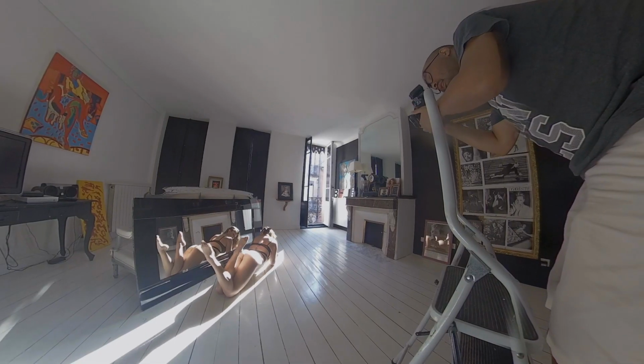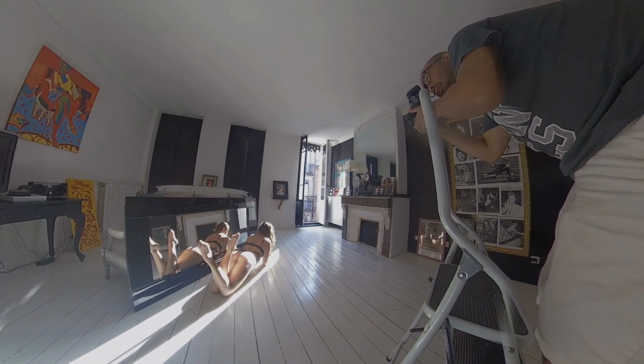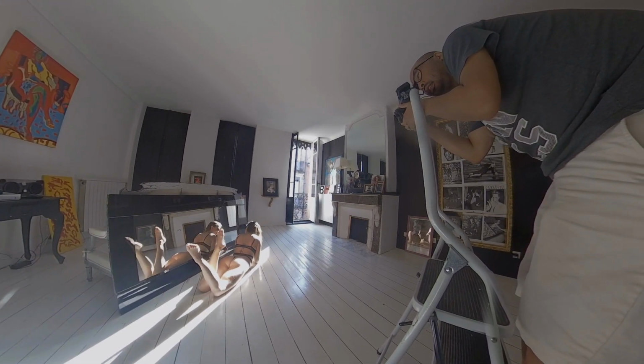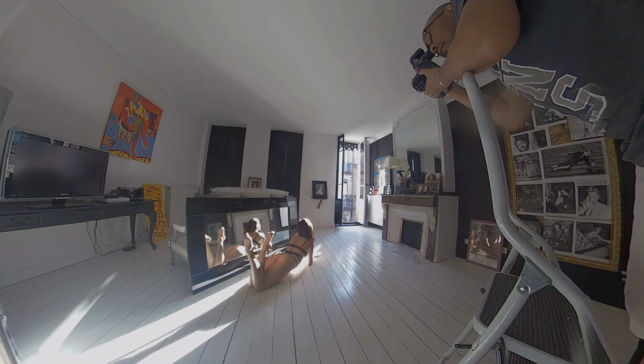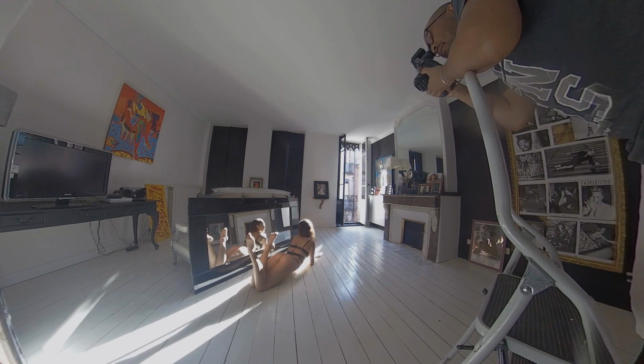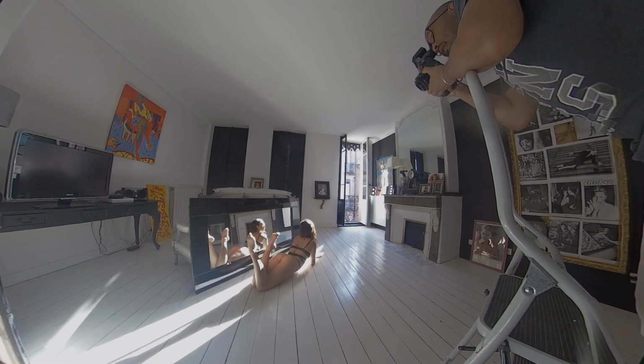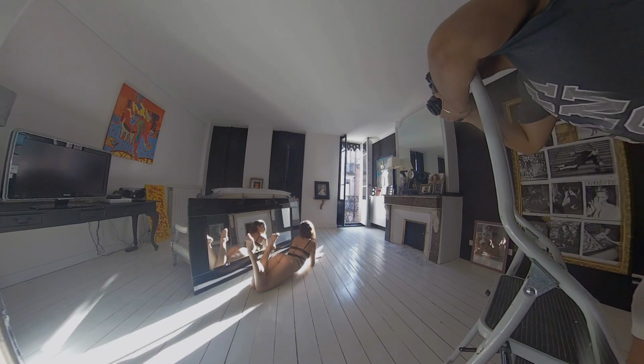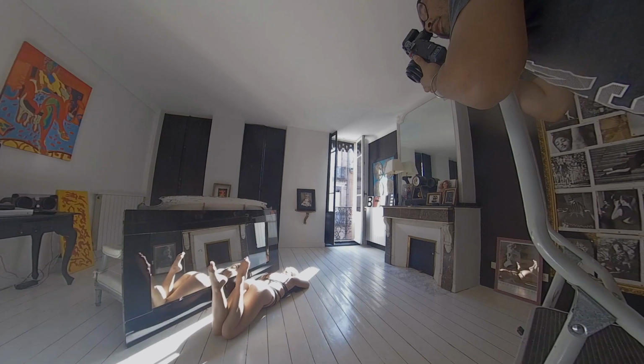To make it different, I spotted in the hallway a big, large mirror that I used for some of our shots. For all these shots where she's laying on the floor, I did add a little flash to fill in the shadows.